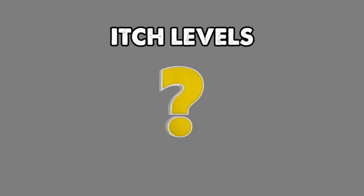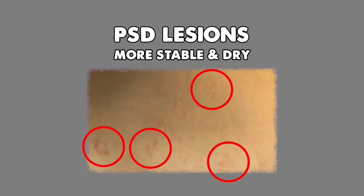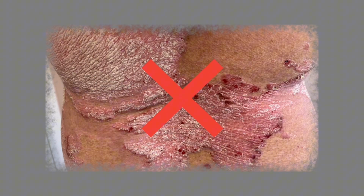itchy. In some of these cases, you do not see that much itch. And itch is also very subjective. Eczema also tends to be more irregular and inflamed. These lesions can be more stable and dry. Next, we're going to talk about why it's not quite psoriasis.